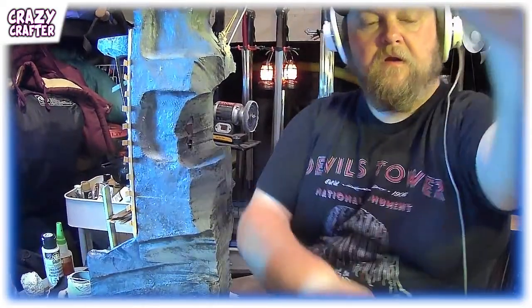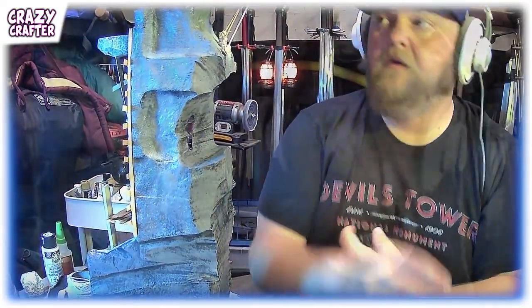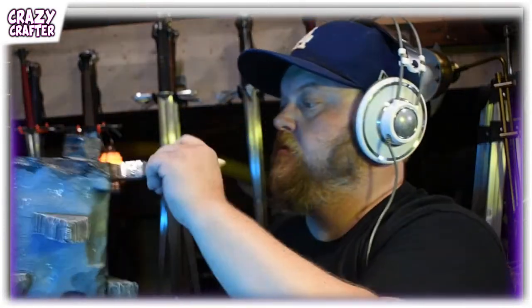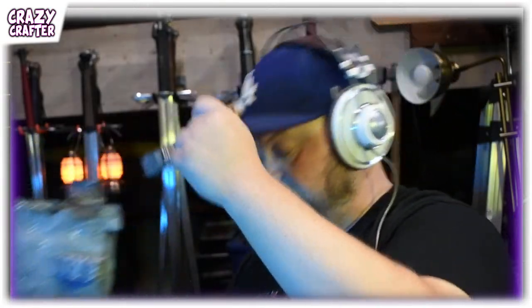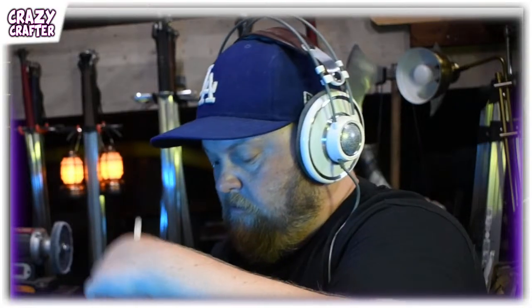Okay, let's do it. Let's add some more to it. Just a few more spots of gray. Need to go in. I mean, this whole top rock. Dude, what am I doing? What am I doing with my life, guys? This whole top section here.